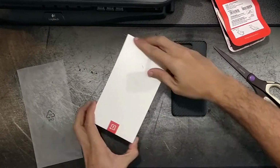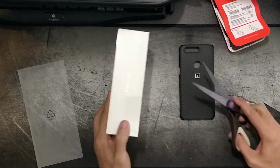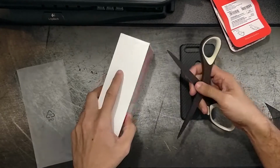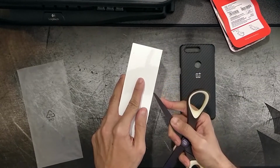And this right here is the box for the OnePlus 5T. See, it looks all fancy, very similar to all the previous ones. It's a very nice box. It's the kind of box that you don't really want to throw away. And I'm scratching the hell out of it right now.